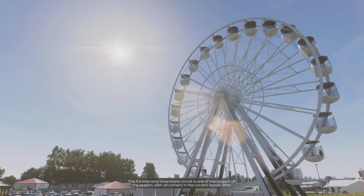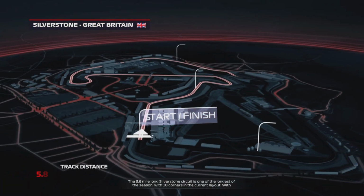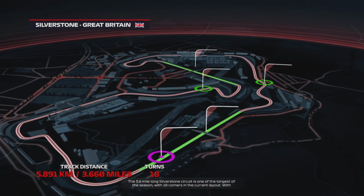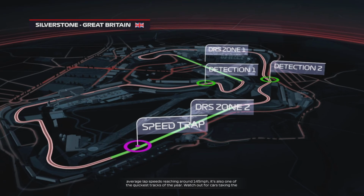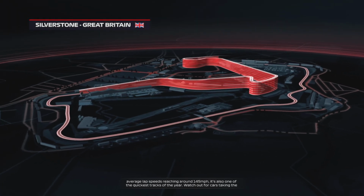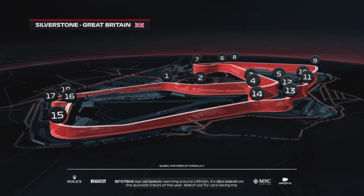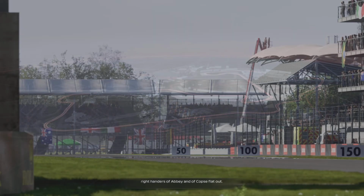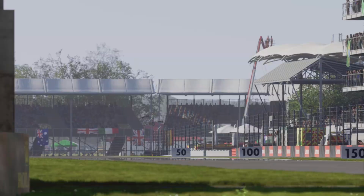The 3.6-mile long Silverstone circuit is one of the longest of the season, with 18 corners in the current layout. With average lap speeds reaching around 145 miles per hour, it's also one of the quickest tracks of the year. Watch out for cars taking the right-handers of Abbey and of Copse flat out.